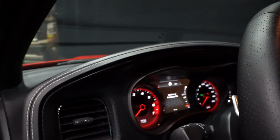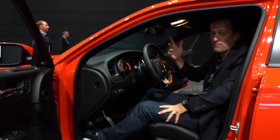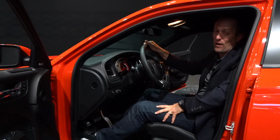If you're wondering what's that beeping sound, we do have the lights on and whatnot while we're sitting here. Also, I apologize for the lighting. It's not really the greatest, but this is what we have to put up with when we're at auto shows. But why don't we check out that back seat and see how comfortable you're gonna be going down the drag strip.